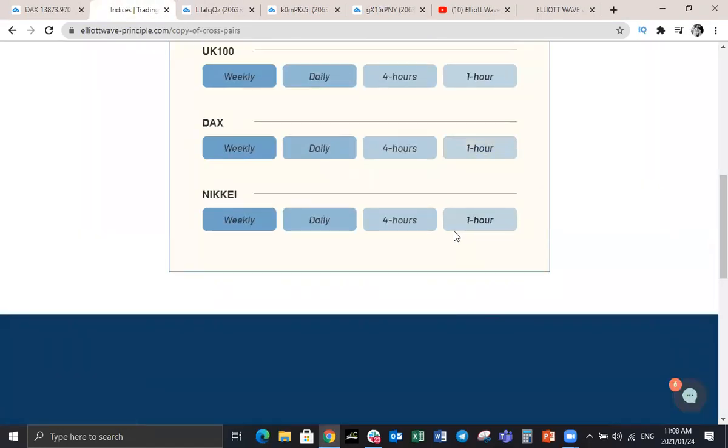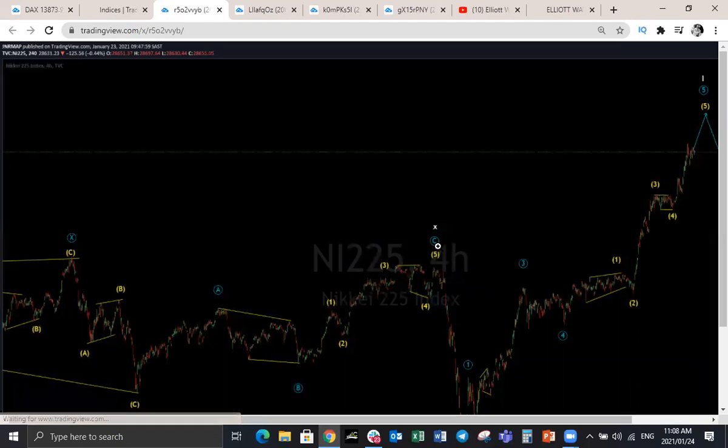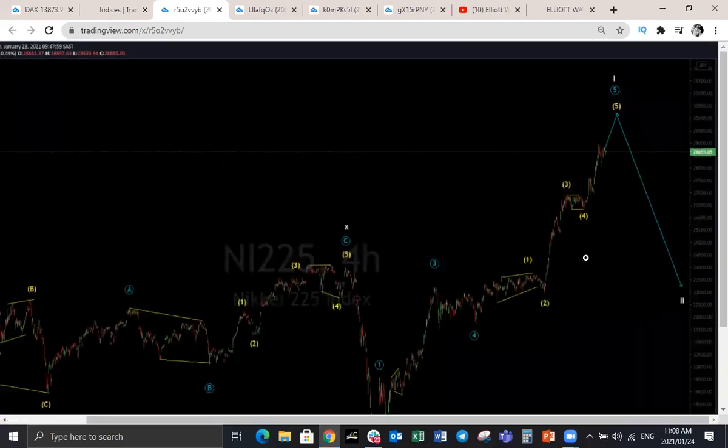And lastly, the Nikkei. Nikkei, you've seen the trade setup right when we started the video. This was the forecast on the Nikkei. We are now already here. You can count how many points we focused on. We still expect the Nikkei to push higher with that impulse to complete the wave 5.